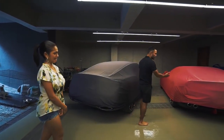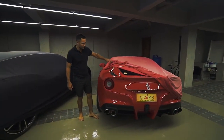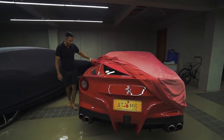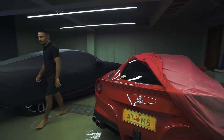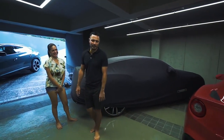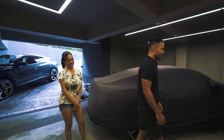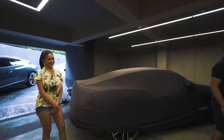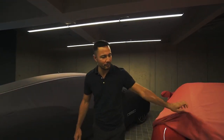This is my favorite. Hindi siya English car, it's Italian, but I love this car. And Andrea won't let me sell it. She loves it too. Because there have been times na gusto ko nang ibenta, pero ayaw ni Andrea. There you have it, guys. That's basically the full tour of our home. Hope you like it. But I think it's time for you guys to leave. You've taken enough of our time. Just kidding.